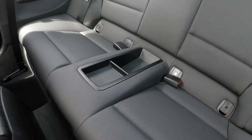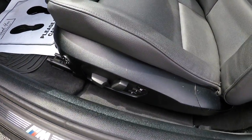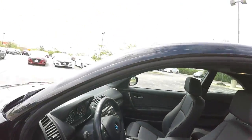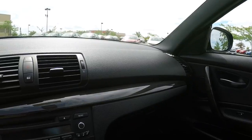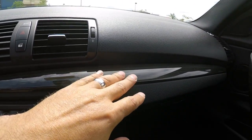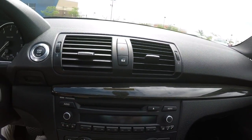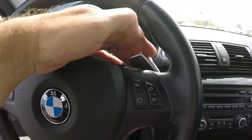Little storage tray there in the center. This does have adjustable power seats. Looks like with memory here. Go ahead and hop inside, get out of the wind a little bit. Take a look around the front. I do like the trim work that they do in these. It's very nice. I prefer that to, I guess, the piano finish trim that a lot of cars have in them these days. It is automatic with paddle shifters.